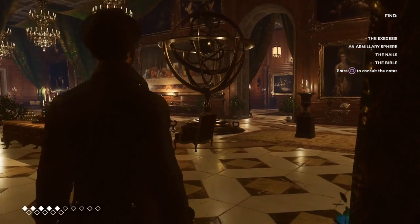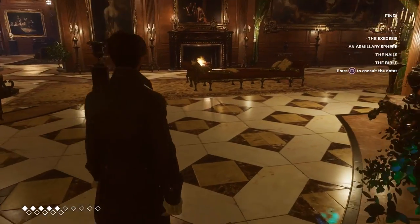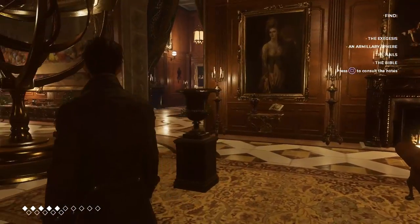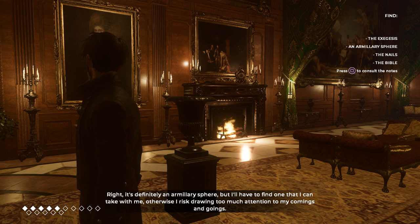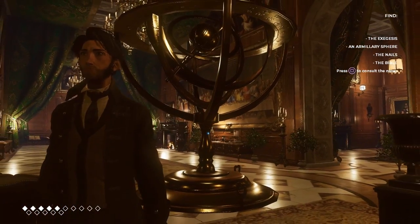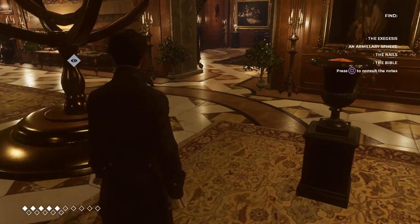Alright, so that is an armillary sphere. We need a mini version of that. It won't be right here. I mean, we can look at this one, but this is not going to work. It's definitely an armillary sphere, but I have to find one that I can take with me. Otherwise, I risk drawing too much attention to my comings and goings. Now, where can I find a smaller one? Like that's even possible, to take this thing and get out of here?